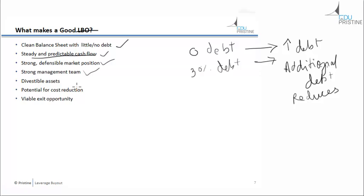As with any acquisition, the management team plays a very important role, so they have the ability to run the company in a proper manner and generate positive cash flow. And hence, the management team becomes very important.